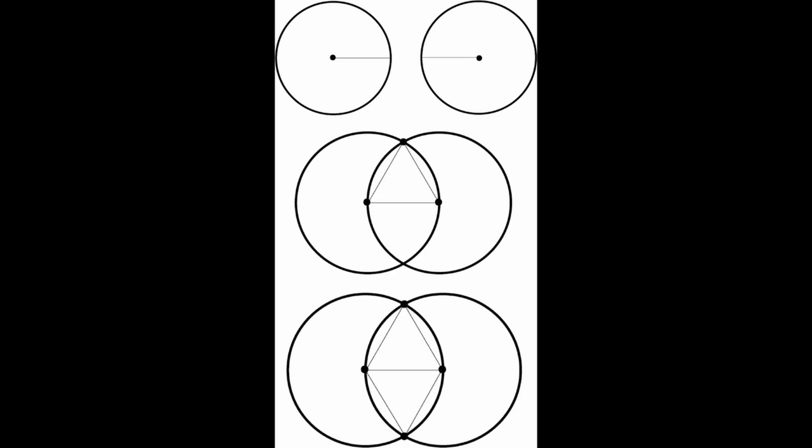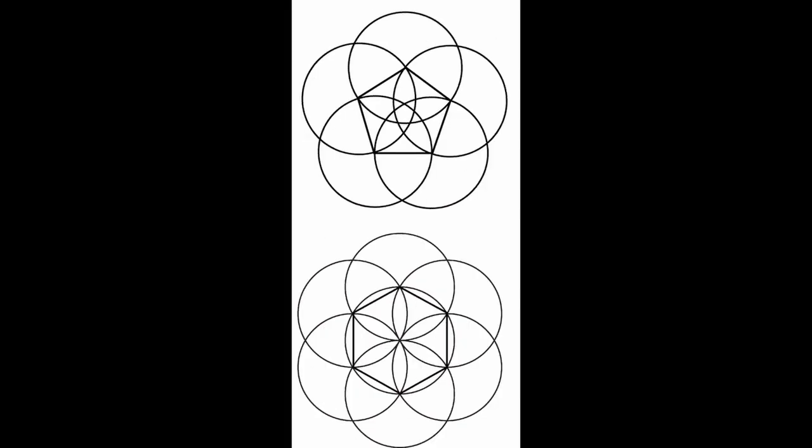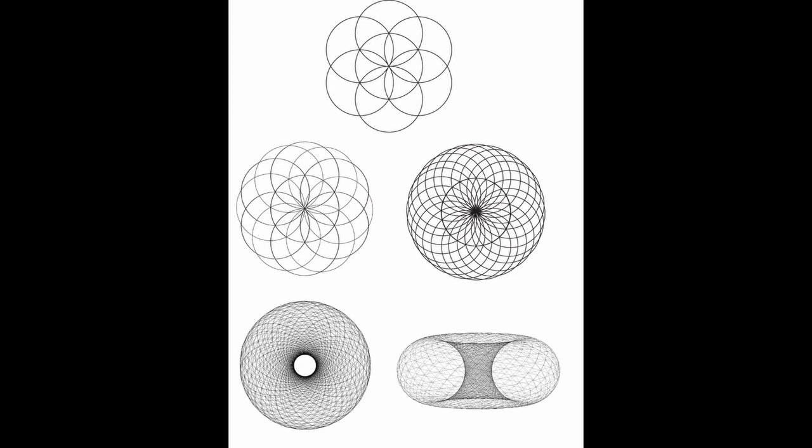The circle gives birth to the Vesica Pisces, and the Vesica Pisces then gives birth to more geometries such as the triangle, the square, the rhombus. Here we can see the pentagon and hexagon. And then the more circles we continue adding, the more the image begins to resemble the torus.